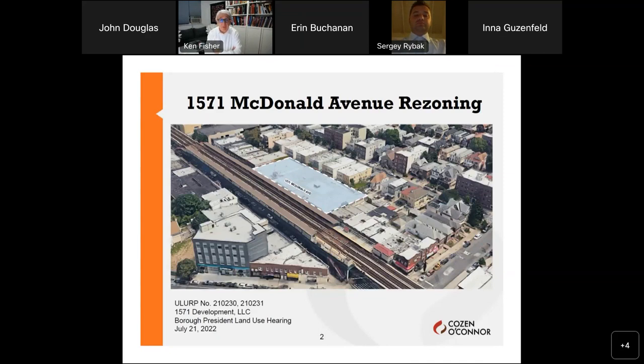Aaron gave a very thorough description of the application. I was tempted to simply say, are there any questions, given the lateness of the hour? But if you'll indulge me, I'll walk you through this quickly. So the proposed rezoning area is on the east side of McDonald Avenue, between Avenue M and Avenue N. It's just north of the entrance to the Avenue N subway station, and the station itself, as well as the above ground F train tracks, is adjacent to the site.